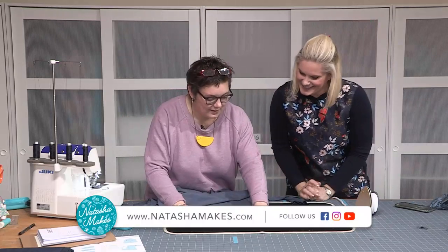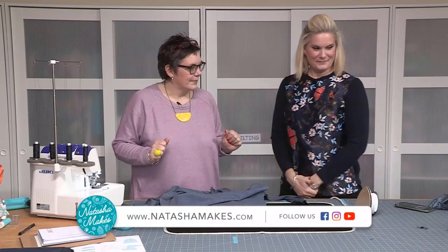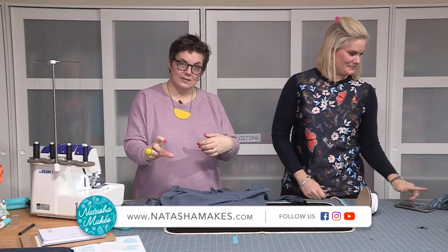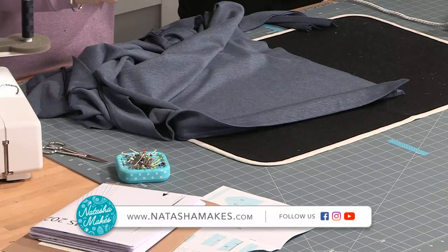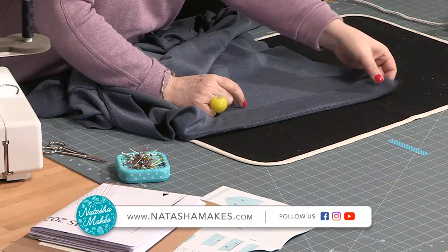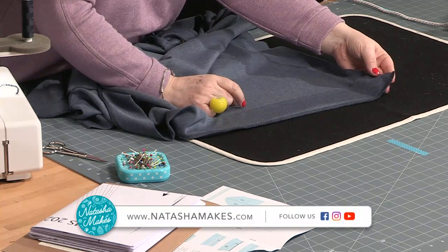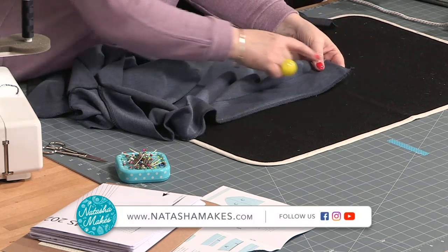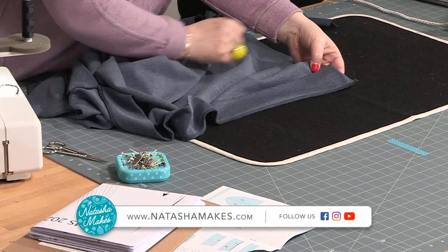So we've done this. Hang on. Right, we've done that. Basically, we're putting the bands onto the front and the back separately. And you need to have that little step there so that we can join it to the other piece. Chopping all of that off. Yeah, good.